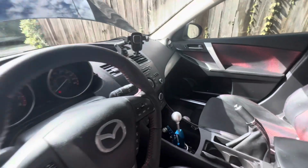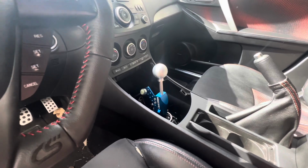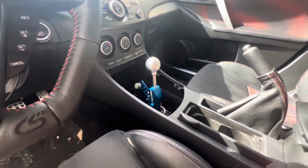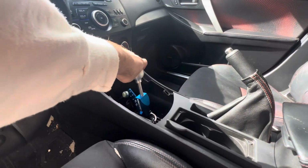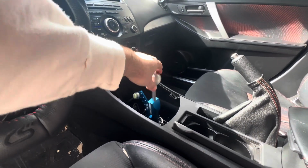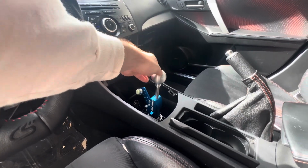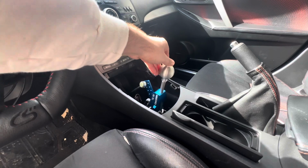Second, I just got this installed, the Corksport short shifter. I guess it's the whole replacement kit versus just the short shift plate. Didn't like the short shift plates because honestly it was kind of vague, especially when you were driving fast, like you couldn't really feel the gate. With this, like, boom, right into gear, boom.